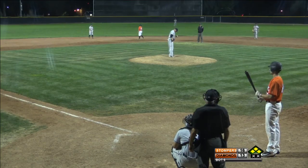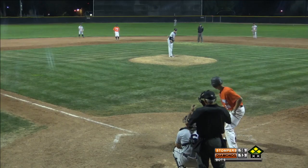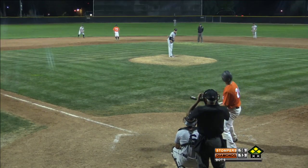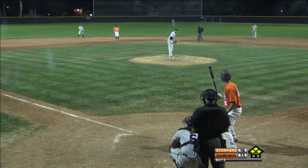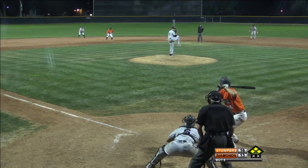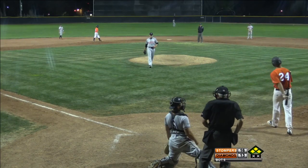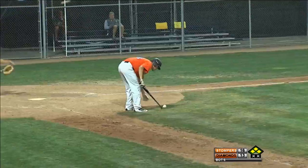Calderon on deck. Calderon has been as hot as Galletti has been tonight. Looks in. The 2-2 count. The 2-2 pitch. Swung on and foul tip. Did he hold on to it? He did not, I don't think, and Galletti's alive.